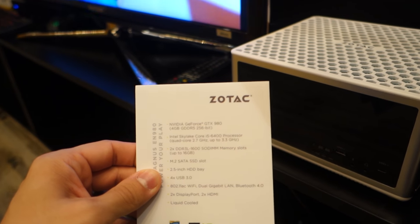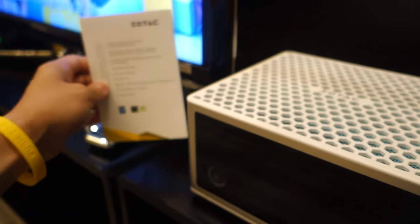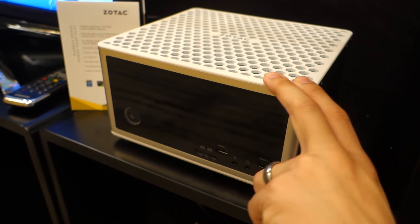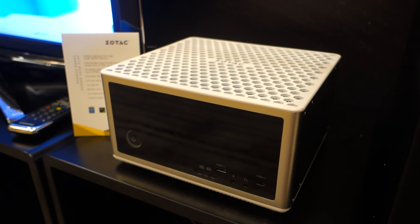So this is the Magnus EN980, so it's got a GTX 980. It's all Maxwell and old and stuff. However, Zotac is going to be releasing some very promising news about an update to this particular model that you guys might find interesting. So stay tuned for that.